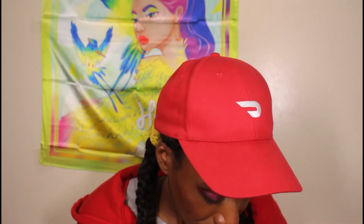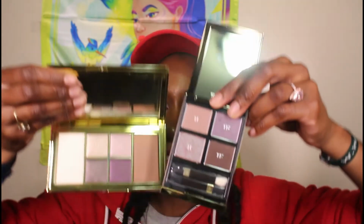So I realized I have 3 different versions of Tom Ford purple colors, so I figured we could talk about how they dupe themselves in that regard. I have Pretty Baby, I have Daydream, and then I have this, which I think is the Moonlit Violet. So see what I'm saying? I feel like the Moonlit Violet is a combination of the Daydream and the Pretty Baby. So this is Pretty Baby with it.